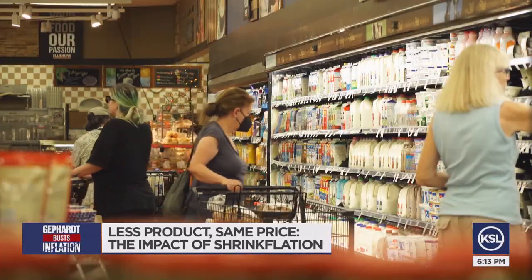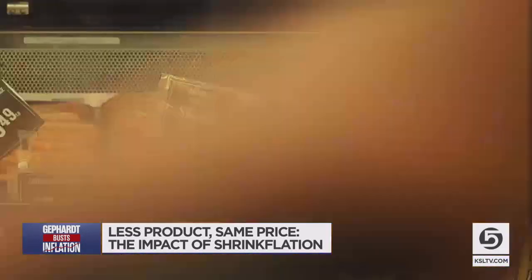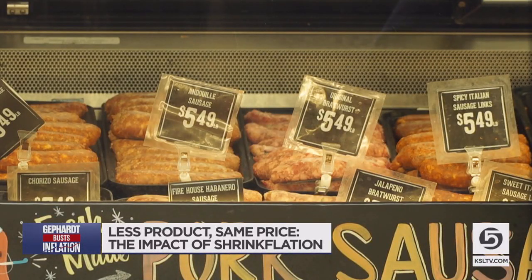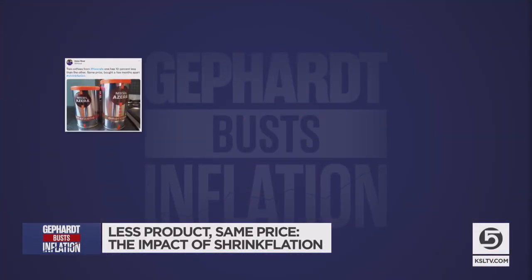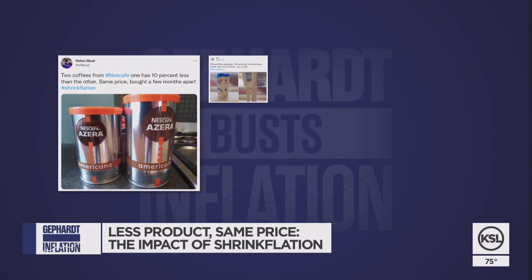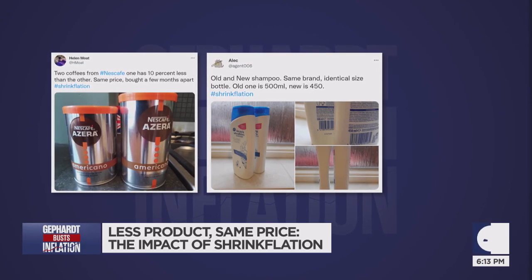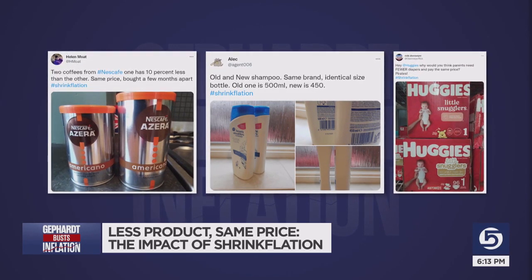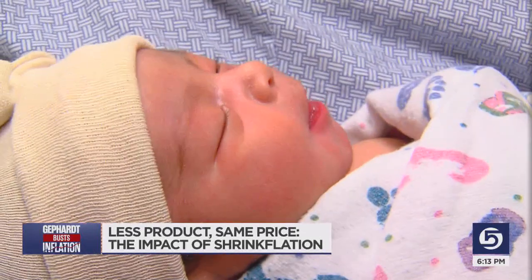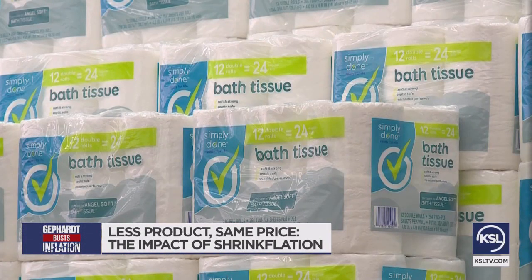Finding examples of shrinkflation is not hard. A simple internet search turned up tons of frustrated shoppers eager to sound off. Take this one, who says Nescafe's ground coffee cans have shrunk by 10%. This shopper found they're paying the same for 50 milliliters less of shampoo. And this shopper says Huggies shrank their packaging by 12 whole diapers, a move that does not make for happy parents. Even toilet paper not immune to shrinkflation.